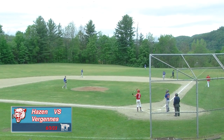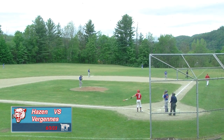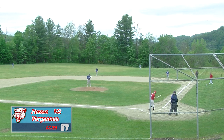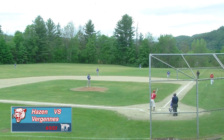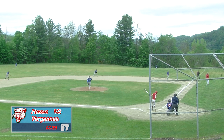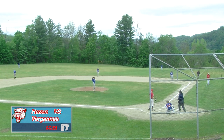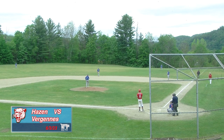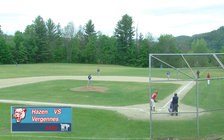And now Lyle Rooney stands in. Kimball now, he's gonna wind and deliver. Rooney, who had a great at-bat his last time up and battled at the plate and found a single. Rooney, first pitch swinging there. He'll foul it off with two outs.